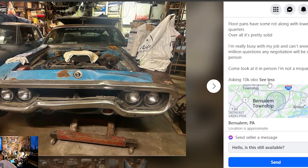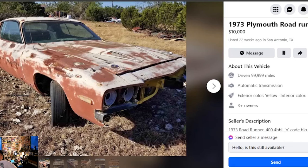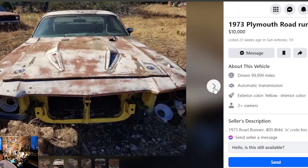Currently listed for sale. It has a nice little description on it. Asking 10K or best offer. That said, on to another 10K. And there ain't no way I'd go buy this one after just seeing that other one. But this is what people are asking for these cars. 1973 Plymouth Roadrunner, 10 grand, 22 weeks ago, Texas.